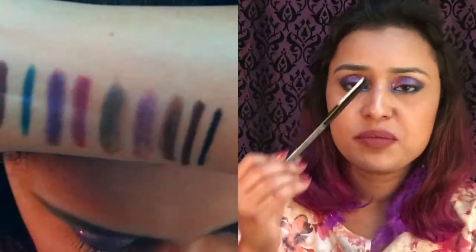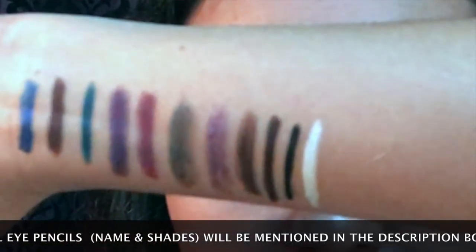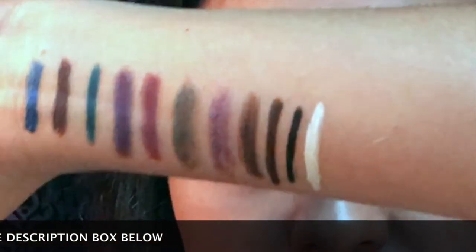Next is Miss Claire One Stroke Kaju. It is super black, very cheap. This is for like 145 rupees. I never had a white eyeliner. So this is 07 Pure White from Rebel London for 185 rupees.